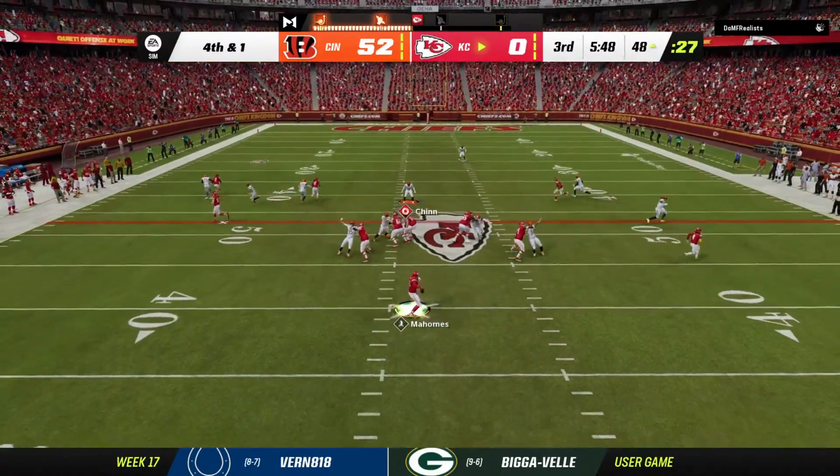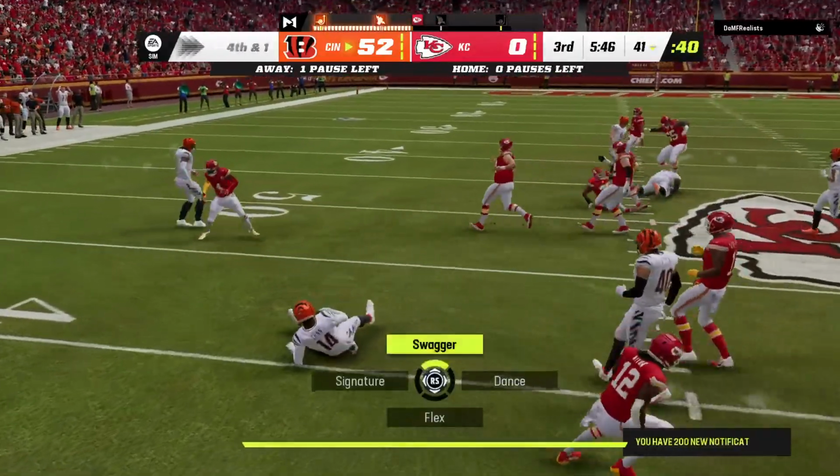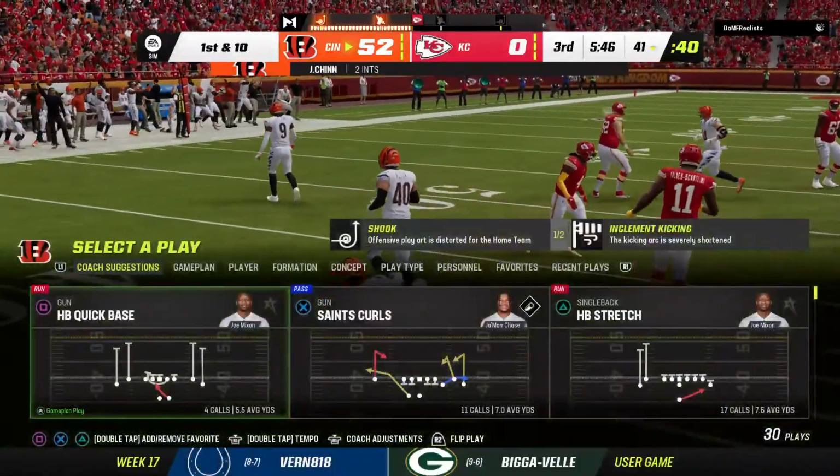Now Mahomes. And now here is another interception. Jeremy Chinn picks it off.